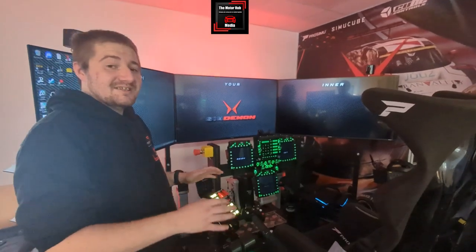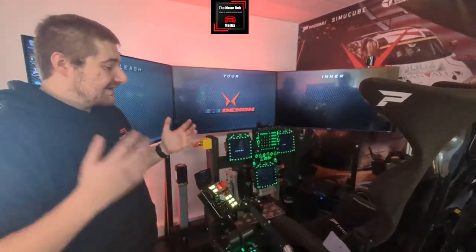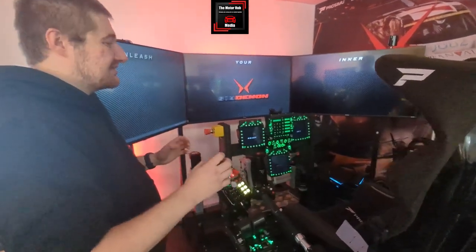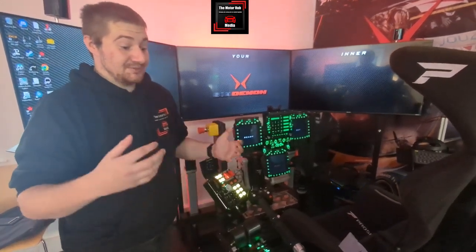So this simulator here is absolutely top level stuff. It's certainly going to make you feel like Tom Cruise when you are using this, and VR must be absolutely impeccable to experience all of this.